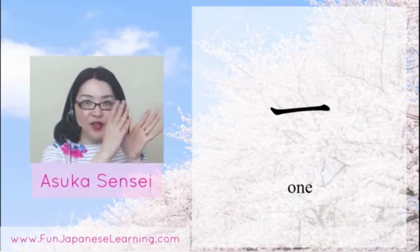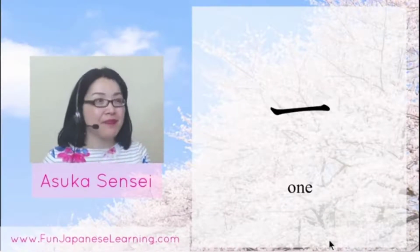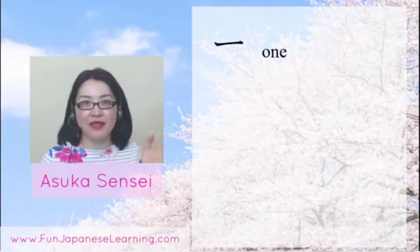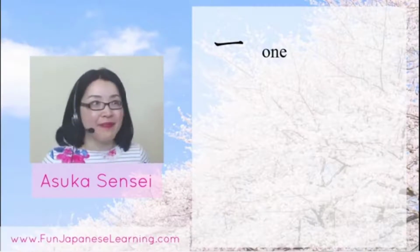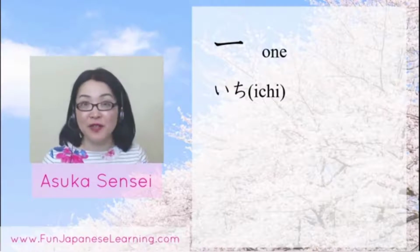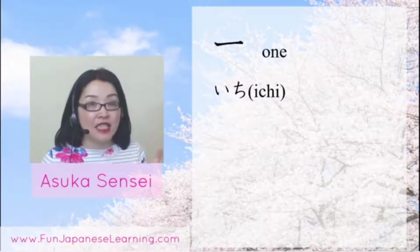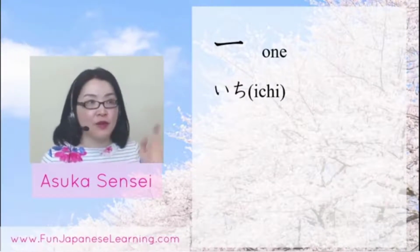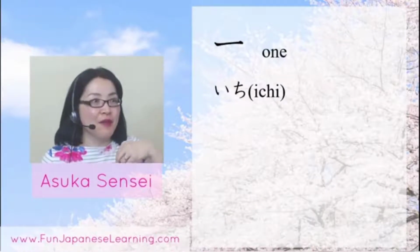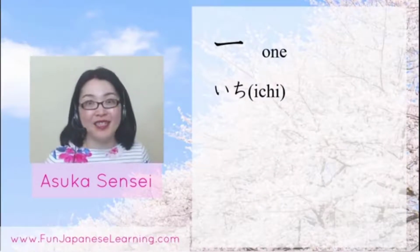Okay, I'd like you to focus on the meaning of this character. So this character means one, and how we use it. So first, yes, one. It means number one. And then we pronounce it ichi. Ichi. So this is the first word we learn. Okay, so this kanji character is ichi. And this ichi is like a mathematical number. So when you do additions or that kind of mathematical activity, we use this ichi.